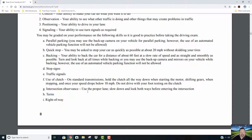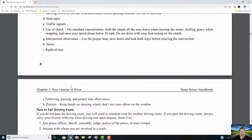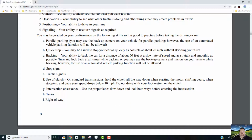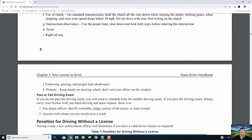Intersection observance. Use the proper lane, slow down, look both ways before entering the intersection. Also, you cannot change lanes within 100 feet of an intersection. Remember that too. Turns, right-of-way, right? Know what right-of-way is and observe right-of-way in yielding procedures. Okay? Following, passing, and proper lane observance.